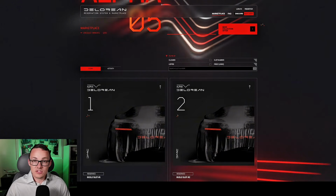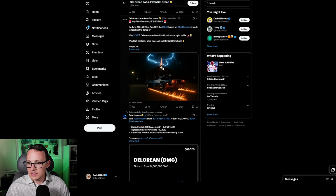So if you are interested and you are looking to jump in, you can set up a SUI wallet via Slush Wallet or Phantom for the Q2 2025 token launch. You can also follow DeLorean Labs on X, which we do have right here, you can see there. And then you can also join the Galaxy space to track quests and climb the leaderboard.